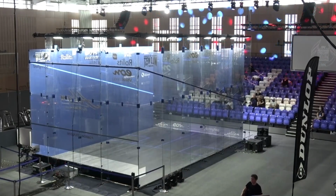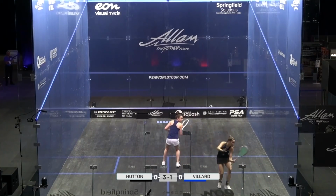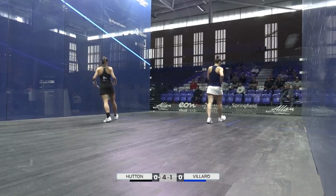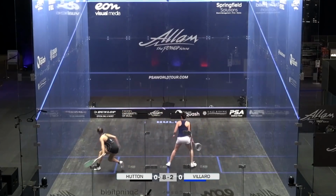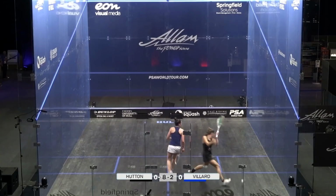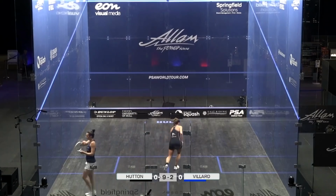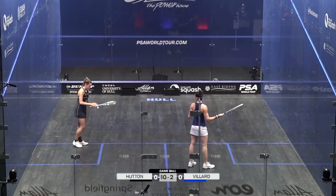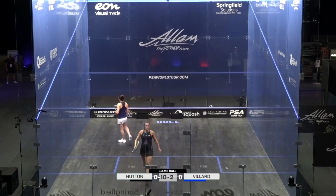Second session of the day at the 2021 Allam British Open. Oh, that's a lovely shot. That's a wonderful shot from Hutton. Again, really positive. Both players just hitting line and length, and then the opportunity slightly short. Well, the quality wasn't quite there from Villard. Hutton reading it onto it. Yeah, nicely finished. That's confident play from Hutton. Confident play.